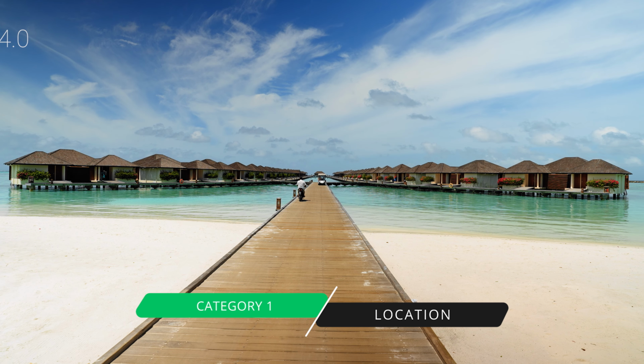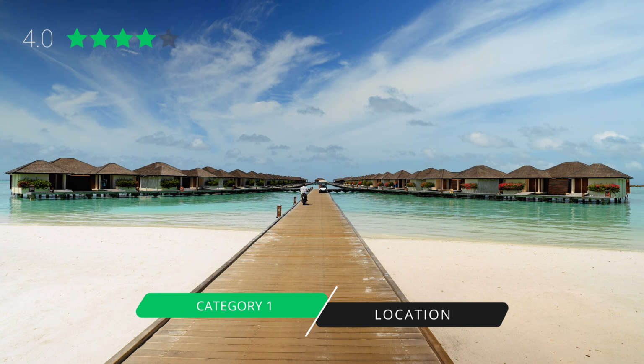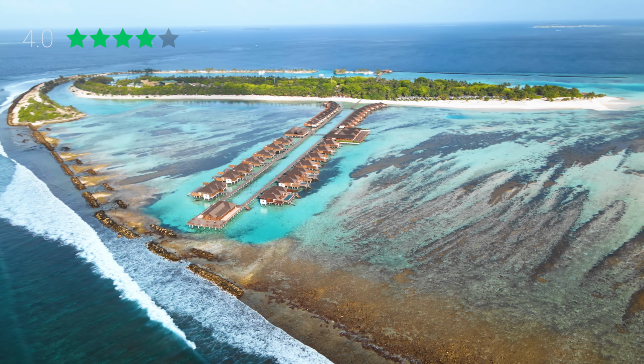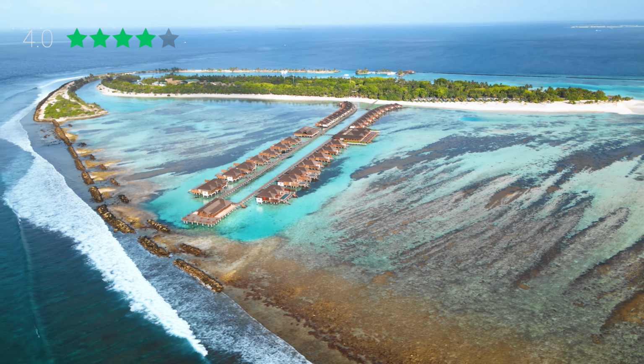That brings us to our first category, which is location. Location we rate 4 stars. Paradise Island Resort is one of the original resorts here in the Maldives, and it's located approximately 15 minutes from Malé. One of the best parts about this location is its convenience.